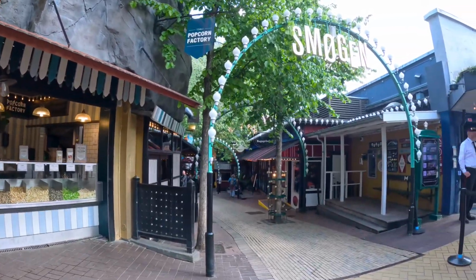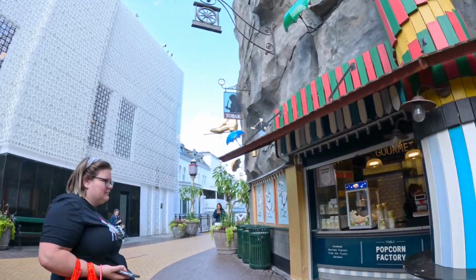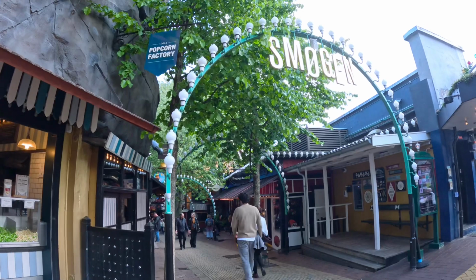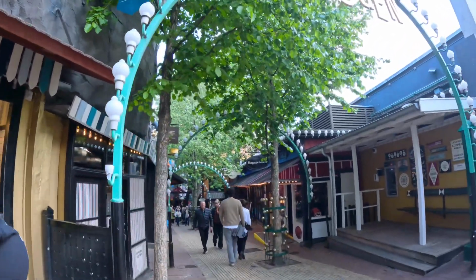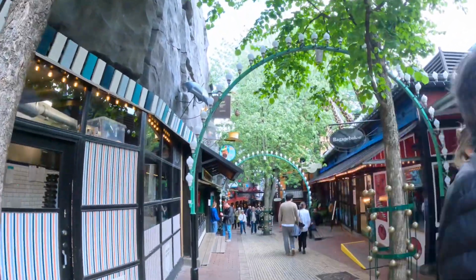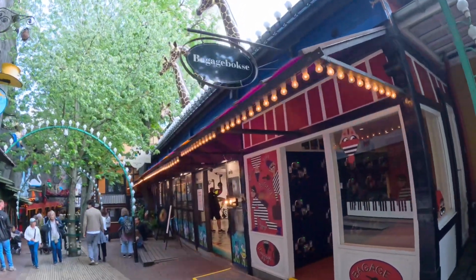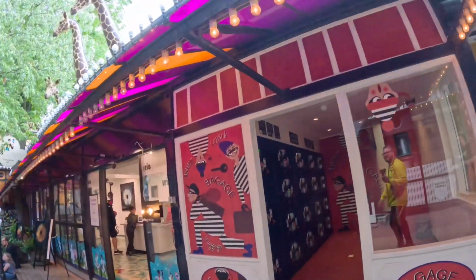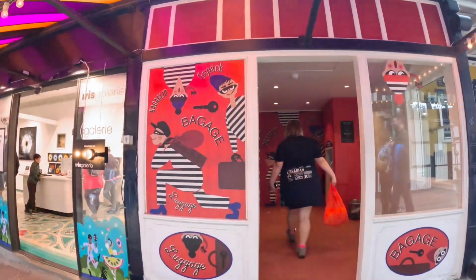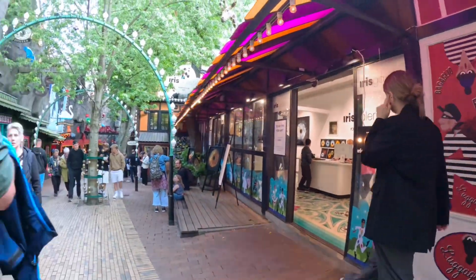And so we've made it back into Copenhagen and we've made it to Tivoli Gardens. Straight away, popcorn factory. Head down here. Baggage holder? Oh. No, maybe not. Locks. Oh no, there's baggage. Want to put your bag in? Just carry it. I'll hold it if you're going on your rides.